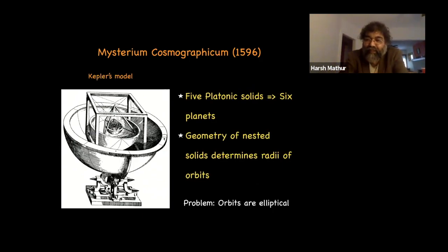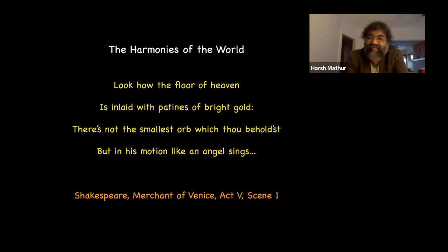And also Kepler knew the orbits were not circular, they were elliptical. And he was a good enough scientist to not be seduced by the beauty of this idea. And so he looked for something else. And the other place he looked also might strike us as a little bit unorthodox, which is that he thought maybe this has something to do with music theory.